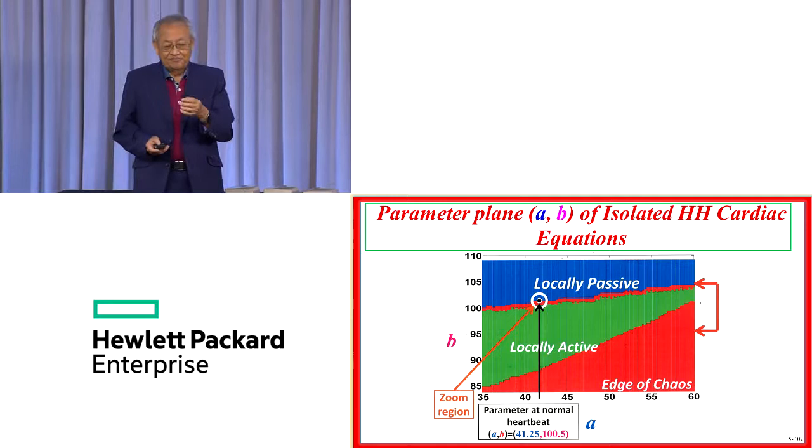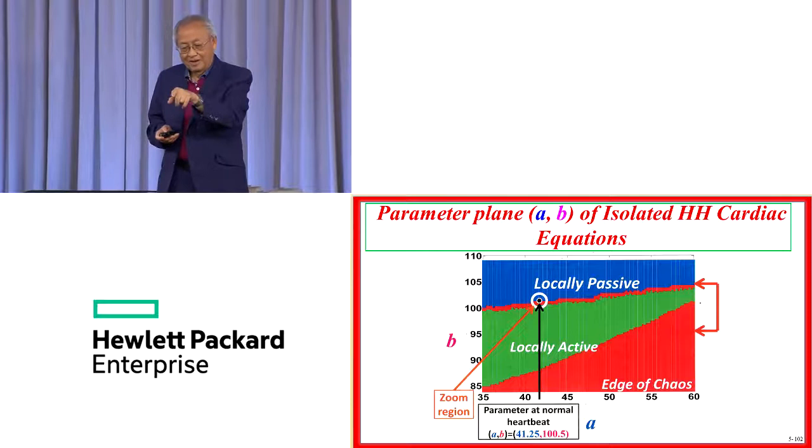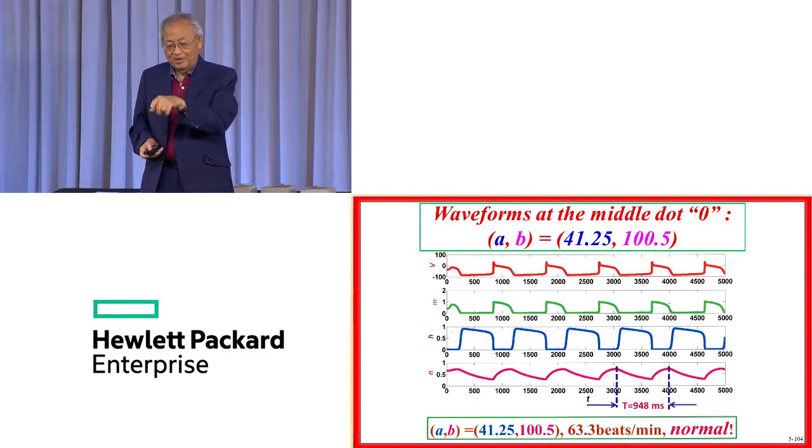But we zoom in now at one point where your heartbeat and my heartbeat are normal, which means about 65 beats per minute, okay? So I'm going to blow that up, both sides there, and we're sitting now right on the edge of chaos. That's zero. When A is 41.25 and B is 100.5, most of you are within that range, and this is the heartbeat. It's irregular. It's about 63 beats per minute, perfectly normal.